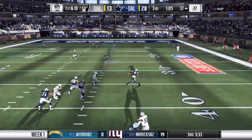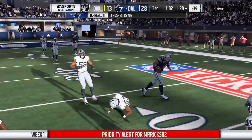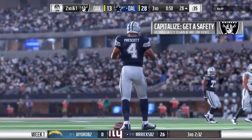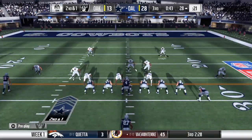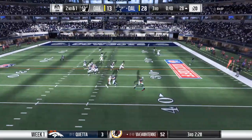Prescott. Flush to his right, and he slides to avoid the hit. He'll wind up getting 9 after tucking it and running, so it'll leave him with 2nd and a yard. Now, that was not a bad scramble there on first down. He didn't force it, nor did he throw it away. He was able to take off, and now he made it a very manageable 2nd and short.